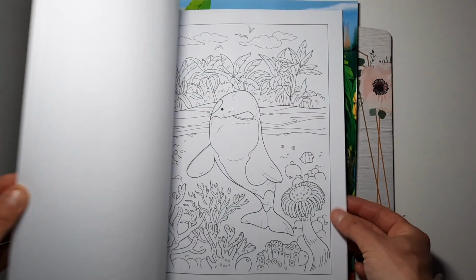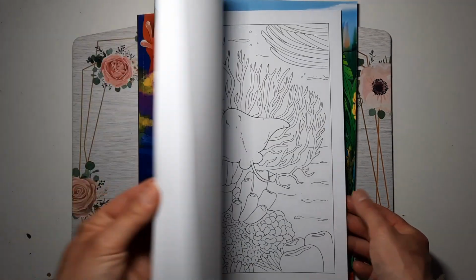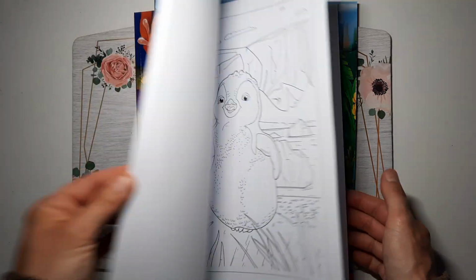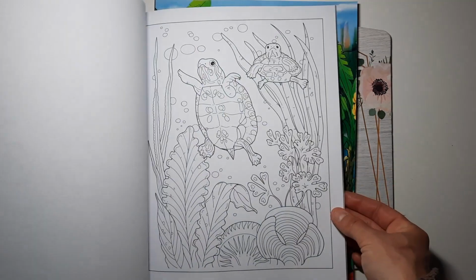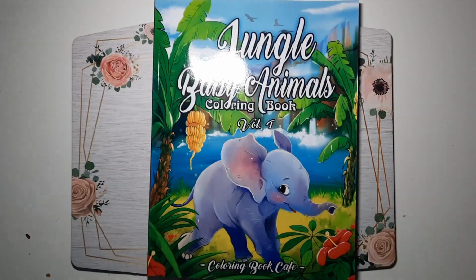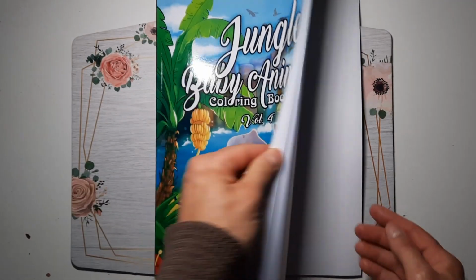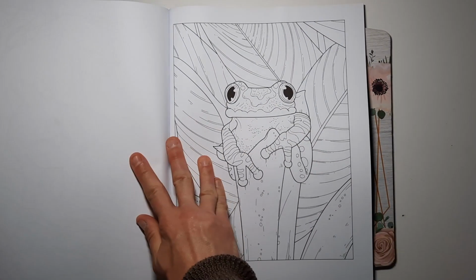Even though I am not a particular fan of underwater scenes, I think it's a good way to mix up what you are coloring, because otherwise I would only be coloring ocean baby animals, I would only be coloring forest scenes. And this is the jungle baby animals, so they do have a theme.